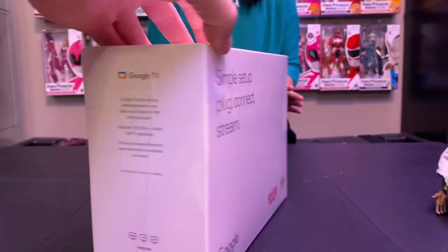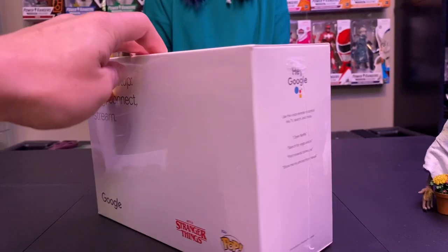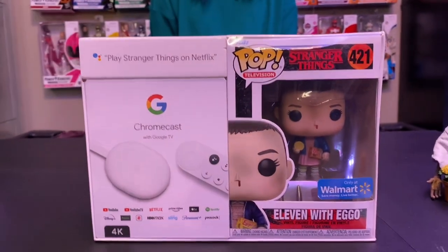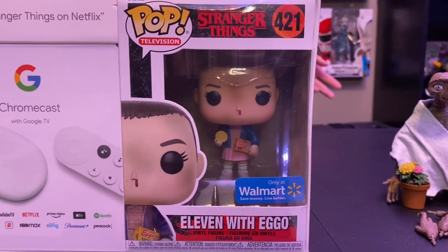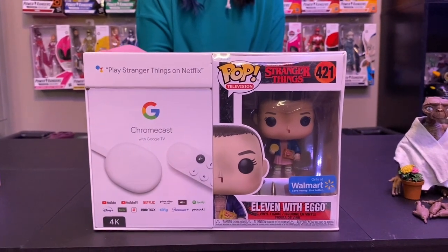But I didn't see the Google Chromecast attached to the Pop. So we're like, oh, can we have the Stranger Things Pop? He's like, sure, grabs it. And I'm like, oh my gosh. What is this attached to this? How much is this going to be? I don't want to pay $70 for this. It ended up being $40, which isn't bad. But yeah, super weird. I mean, kind of sucks.